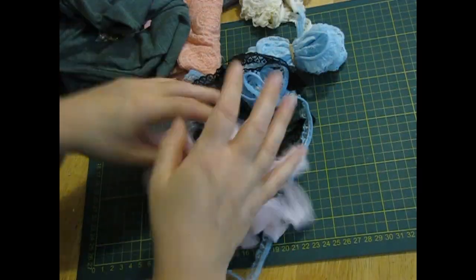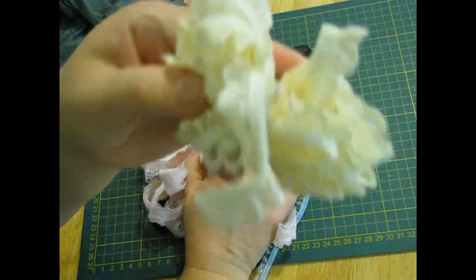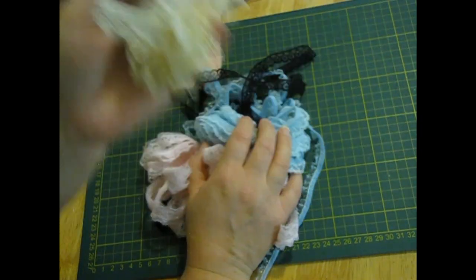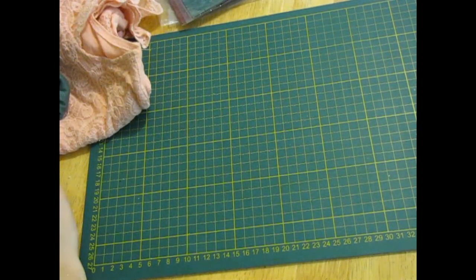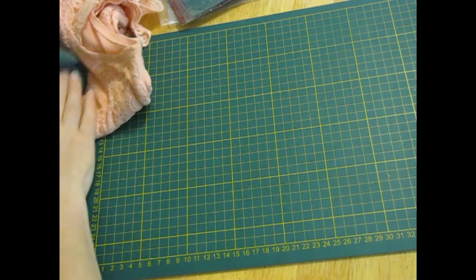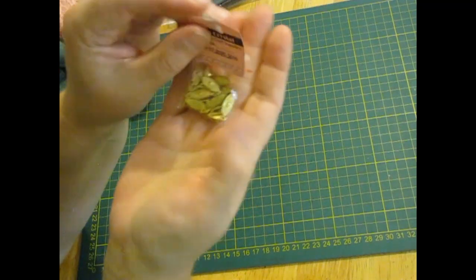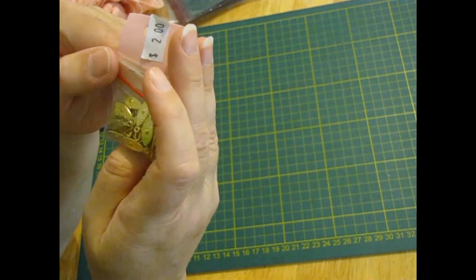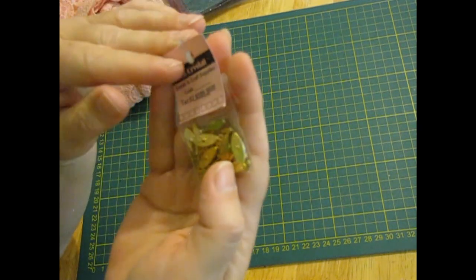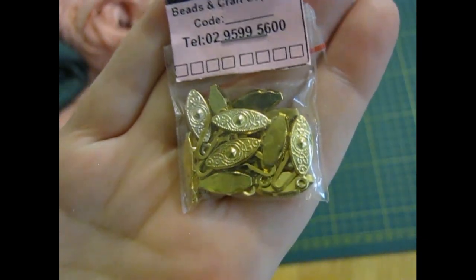Big lot of pink lace. Some blue that's quite similar. And some cream. So yes, I definitely did alright with the lace. Not that I needed it. Although, I must say, I mainly got whites and that, so I left a lot of the whites and creams there and just grabbed the coloured ones. So I've got some, well, they're jewellery joining bits. I'll just call them that. I love the way they look.